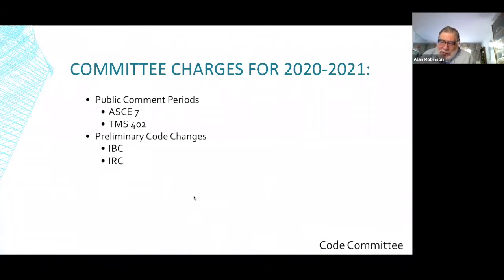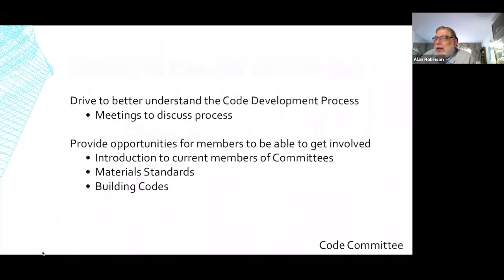So at this point, it is something that we'll not necessarily look at right away, but it's an important piece because you got to start soon to get stuff that will eventually be the code that you will work towards. So we're trying to develop better understanding of the code development process. So we do have meetings to discuss the process, and we want to provide opportunities for members to get involved.